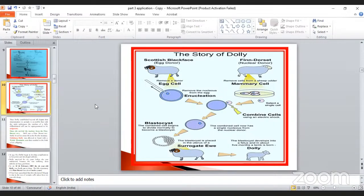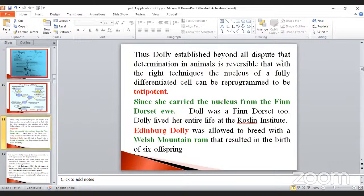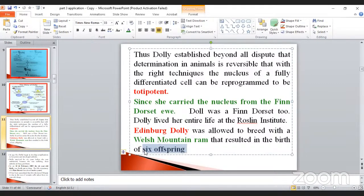See that one. Dolly established beyond all dispute that determination in animals is reversible: with the right technique, the nucleus of a fully differentiated cell can be reprogrammed to be totipotent. Since she carried the nucleus from the Finn Dorset ewe, Dolly was a Finn Dorset too. Dolly lived her entire life at the Roslin Institute, Edinburgh. Dolly was allowed to breed with a Welsh Mountain ram, which resulted in the birth of 6 offspring. The same was also done by another scientist.